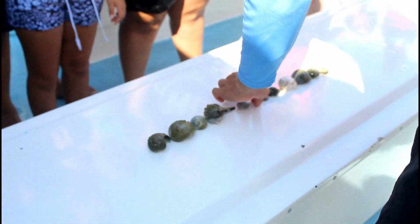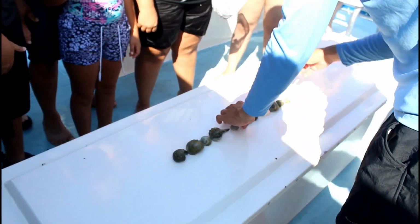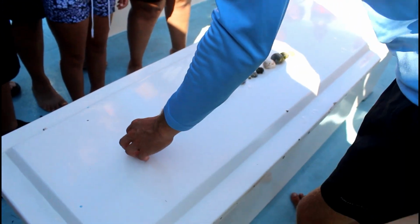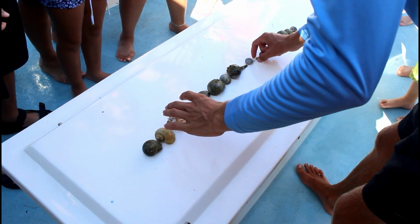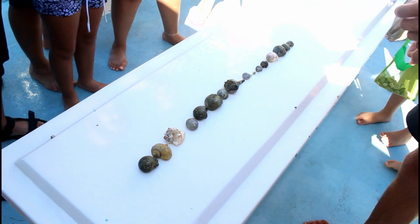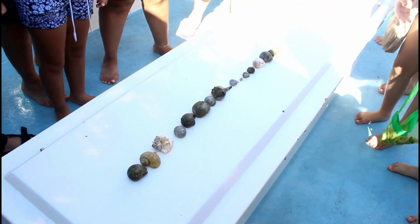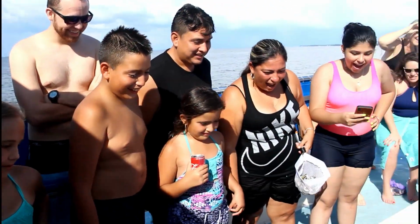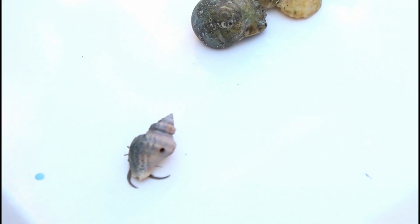Alright guys, so the way this race works, the first hermit crab to jump off and land on the ledge on either side is the winner. We're only going to go for first and second place, on the count of three. One, two, three. Cheer him on, cheer him on. Second place. Woo! All right.